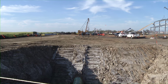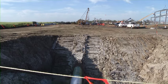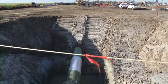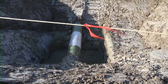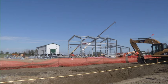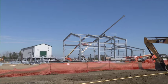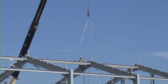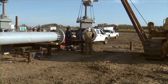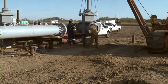A lot changes in a week. The pipeline has been covered, but then sections have been dug up again. But this time, it's the larger pipeline that's been exposed, and in just 4 places. Next door, they're building a new pump station to increase the volume of diluted bitumen flowing to Edmonton. All this work on the pipeline is to connect the line to the new pump station. Here are the fittings to connect the new pump station, and the size is kind of overwhelming.